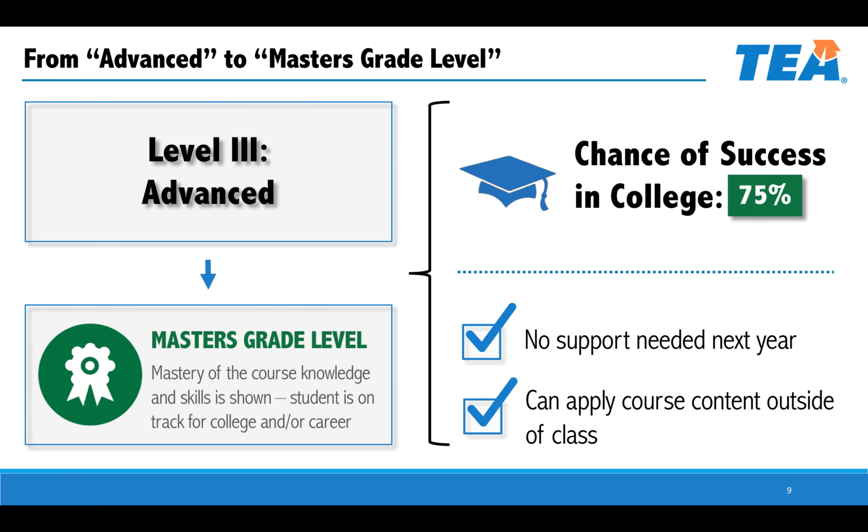For example, the old term Level 3 Advanced has been replaced by the term Masters Grade Level. Students who master grade level have learned the knowledge and skills of that grade so well that they can use what they have learned in unfamiliar settings outside of the classroom. But this doesn't mean they're so advanced that they should just skip a grade, which was a source of confusion with the old term. Elementary and middle school students who master grade level are very well prepared for success in the next academic year. And we know from research that students who reach this level of mastery by the end of high school have a better than 75% chance of passing freshman level college courses.